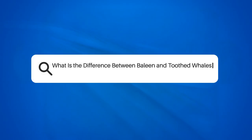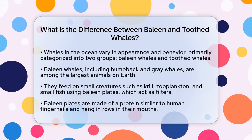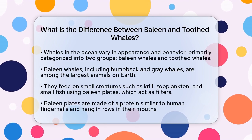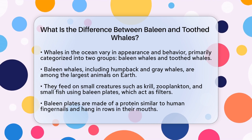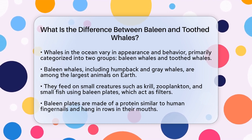What is the difference between baleen and toothed whales? If you have ever wondered about the vast array of whales in our oceans, you might have noticed that they do not all look or behave the same way. So, what sets baleen whales apart from toothed whales? Let us start with how they eat.